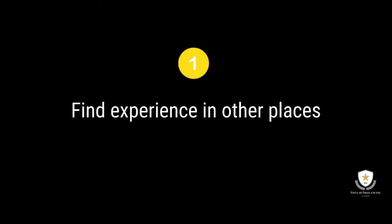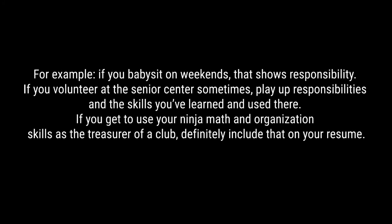Even hobbies may have a place here as long as they're relevant to the job you want and, more importantly, appropriate. For example, if you babysit on weekends, that shows responsibility. If you volunteer at the senior center sometimes, play up responsibilities and the skills you've learned and used there, like people skills or patient care skills. If you get to use your ninja math and organization skills as the treasurer of a club, definitely include that on your resume.